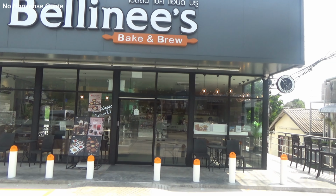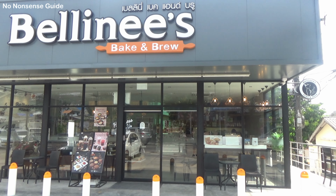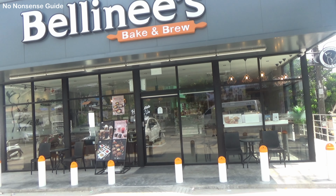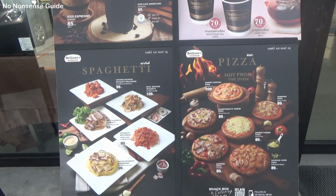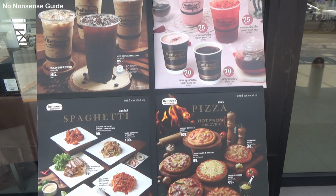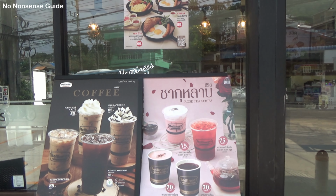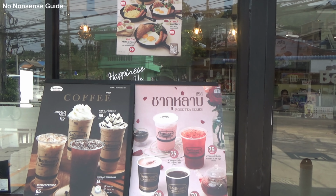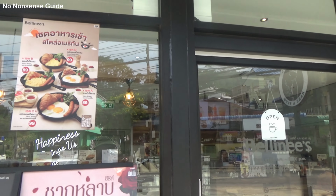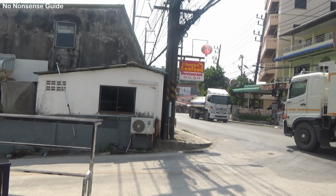This is a new place, Bacon Brew, so I'm guessing a large coffee shop type thing. They're going to do pastries, some amount of food and drinks. So we've got some spaghetti carbonara there, 99 baht, that's reasonable. Small pizzas, I guess they're only small portions, and you can see the prices of the drinks. Tea there, 70 baht, iced coffees, 85 baht, and we've got a few more on the window, so not overly expensive. As I say, I don't know what the portion sizes are like.